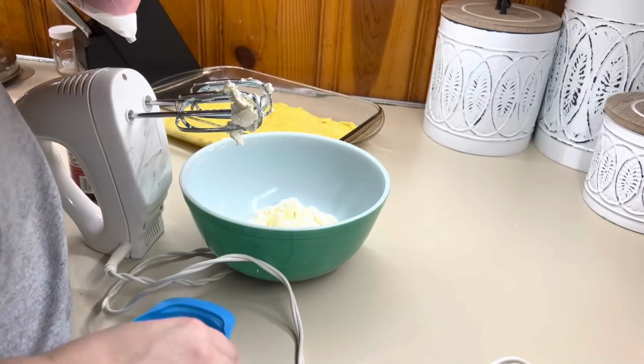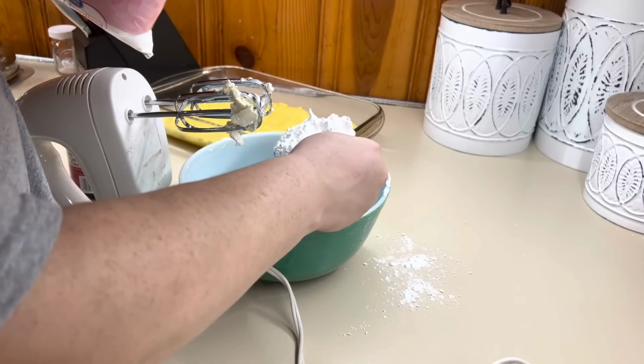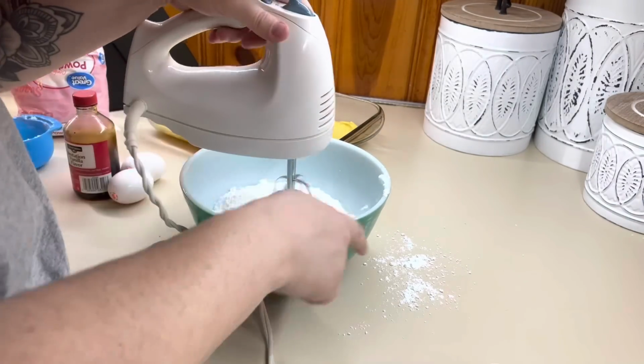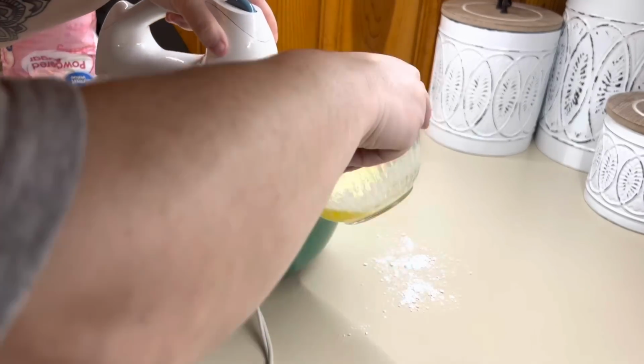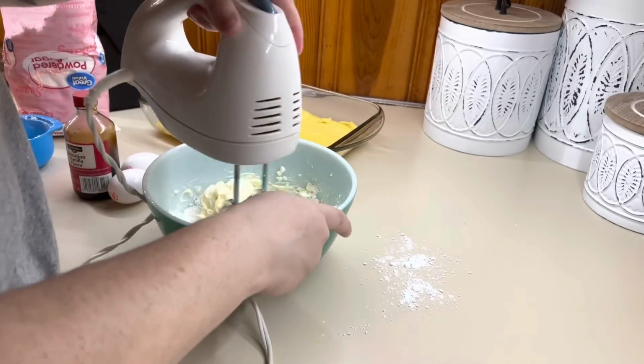Now we're going to mix together the, air quotes, gooey portion of your chess bars. All it is cream cheese, powdered sugar, vanilla, butter, eggs. I think I said it all. Like I said, I'll have the recipe linked down below for you guys. But you're just going to mix that together, and then you're going to add that on top of your crust.